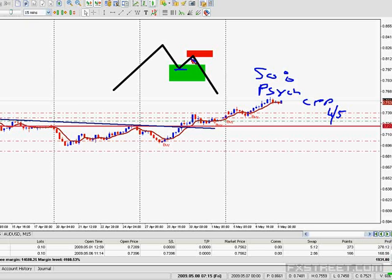But inevitably, because they have no trust in their plan whatsoever, they long it right at resistance. And then it goes, yeah, how's that? Thanks very much. That was fun. And you just get brained. It's like somebody takes a Louisville Slugger to your cranium.